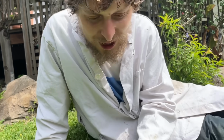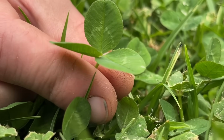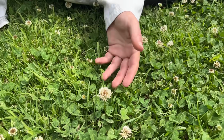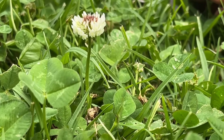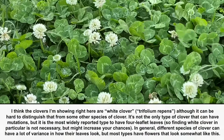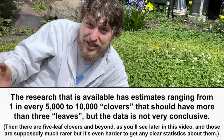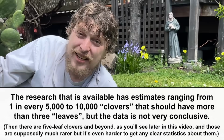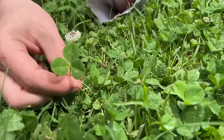Now here's an actual clover flower and some of the little leaflets nearby. And clovers can come in many different shapes and sizes and even colors, but these clover flowers are a good thing to look around for. From what I can tell, this type, the white clover, most frequently makes the 4-leaf ones. From some statistics online, it seems that 1 in every 5,000 to 10,000 of these little clovers has 4 leaves.